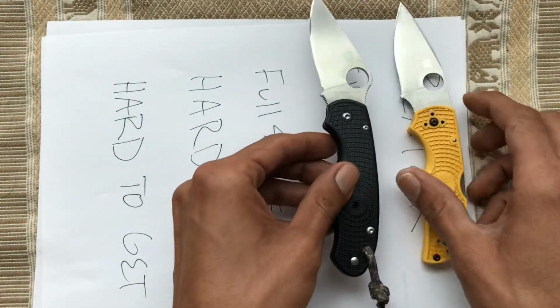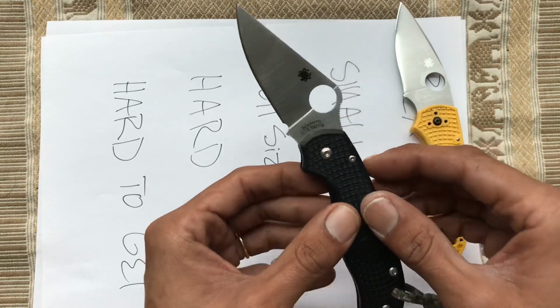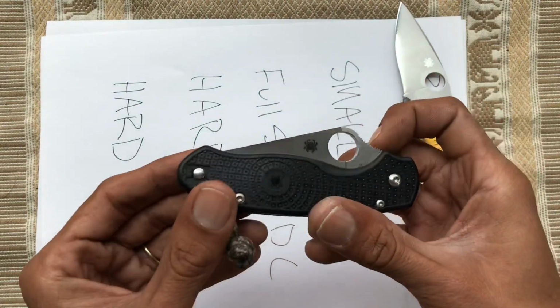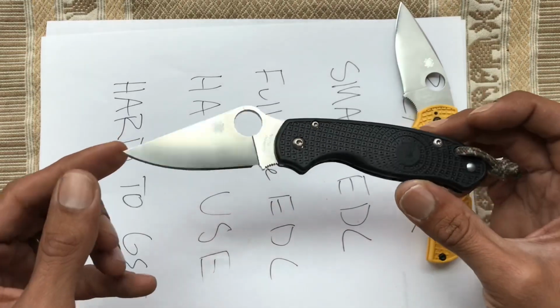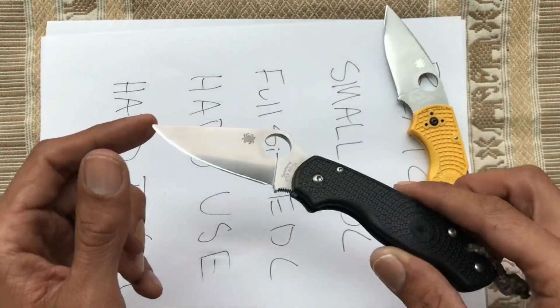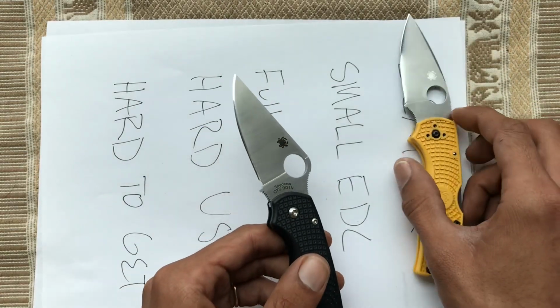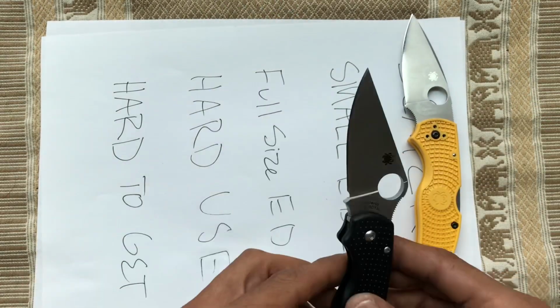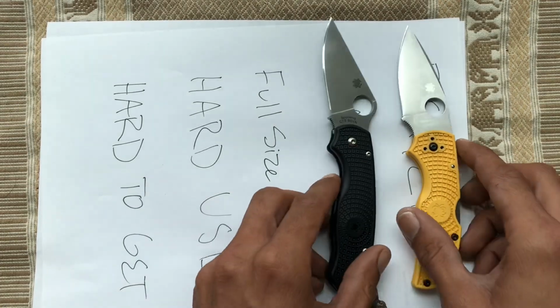I think both of these were designed by the Glessers, and they're using CTS BD1N in this. It's a nitrogen version of CTS BD1. However, it's not corrosion proof, or corrosion resistant, as the LC200N that you find in the Native here. So that would be it for my small EDC category, the Para 3 Lightweight.